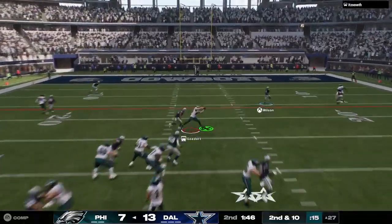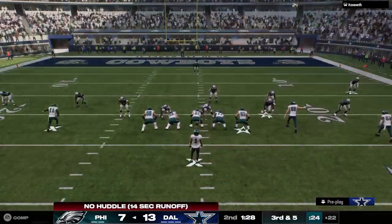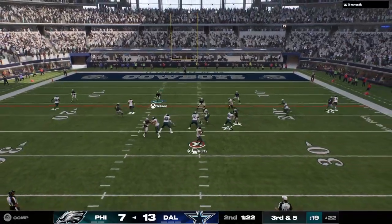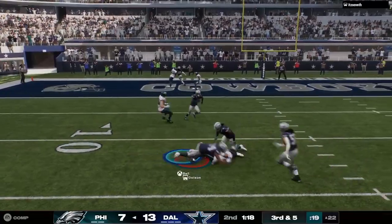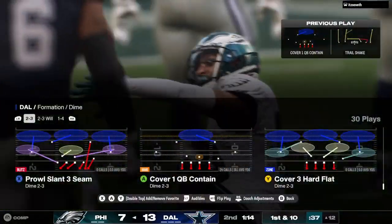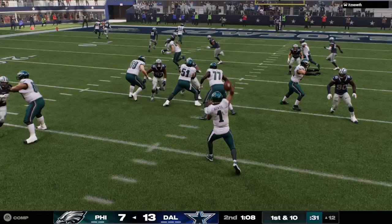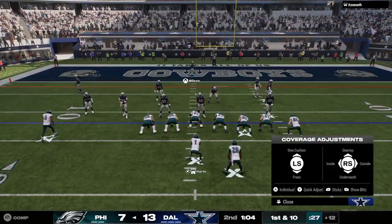On 2nd and 10, Hurts. This short throw caught by Goddard. 5 yards. Now it's 3rd and 5. Now back to throw. Work in the middle of the field, and he's got a man, complete. And he is going to have an Eagles first down as they're able to get the 3rd down conversion. This has to go down as one of the simpler routes in the playbook, but oh so effective. Nice completion there. Keeps the sticks moving.